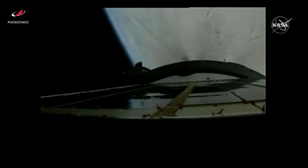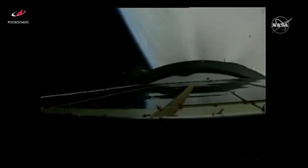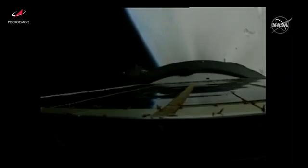The third stage engine is up and running, and everything is looking good, now traveling just over 9,500 miles per hour and 100 miles in altitude. 5.5 minutes into flight, good third stage engine performance is being reported. Coming up on the 6-minute mark into flight, the third stage performance continues to be solid, propelling the Progress 80 cargo craft into its preliminary orbit.